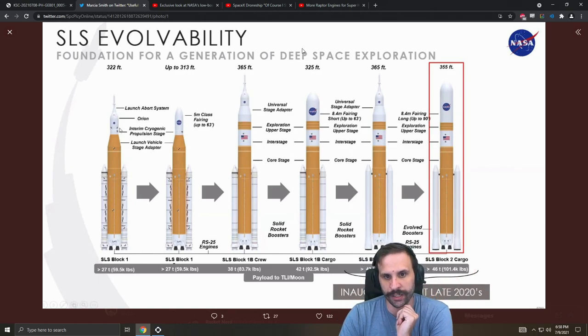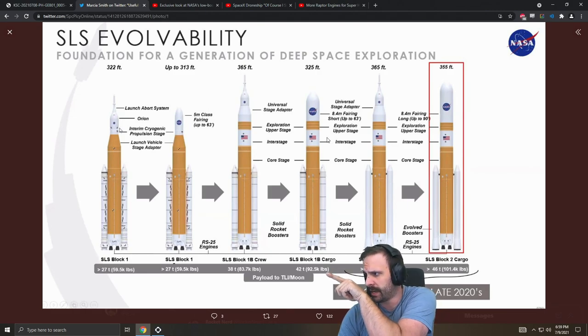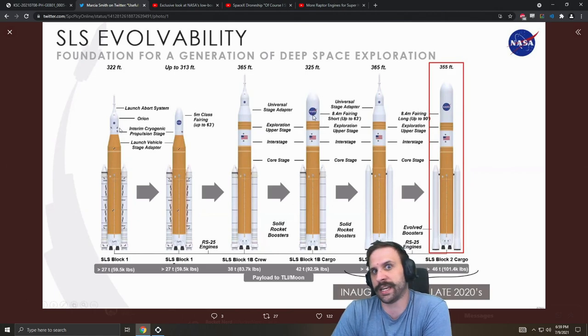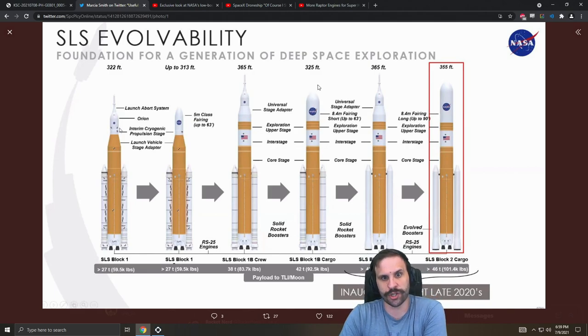And then this guy over here, the SLS Block 1B cargo, that one right there, has a much higher payload capacity because you don't have Orion on it, and it has an 8.4 meter fairing. That's about the same size as Starship's internal volume, but with an expendable launch vehicle. So this could get Starship payload volume basically out to the moon.